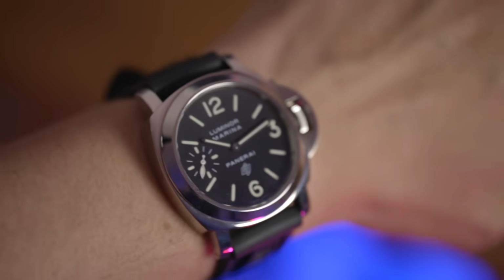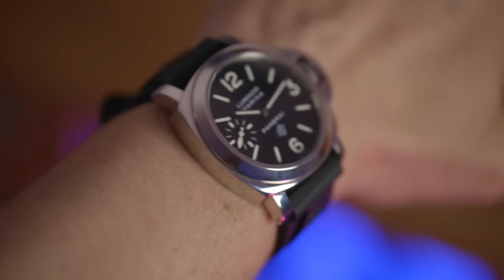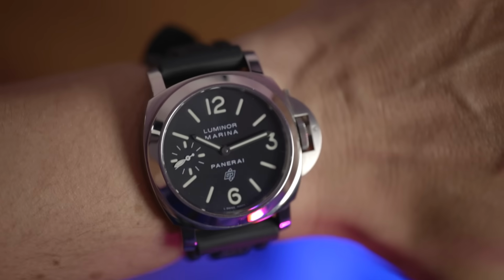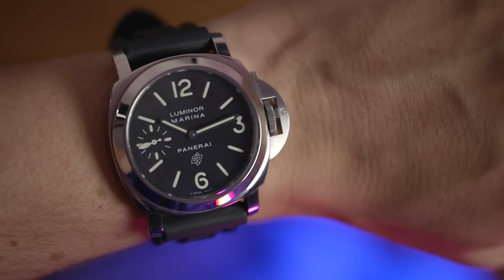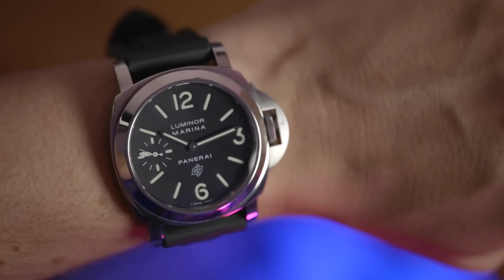Well, let me tell you, for someone with a 6.5-inch wrist, this 45mm watch didn't look silly, and it proved to me I can wear this watch. If you do have average to small size wrists and you'd like to look at a Panerai, take it from me, it'll look great.